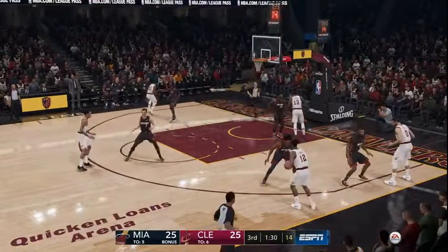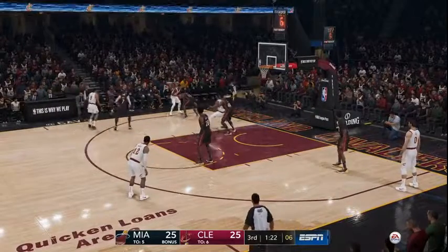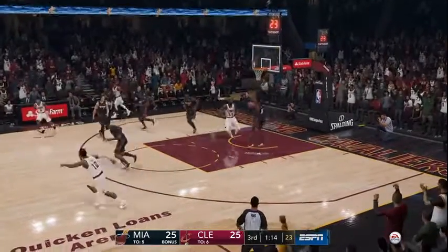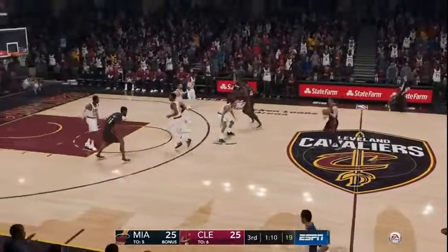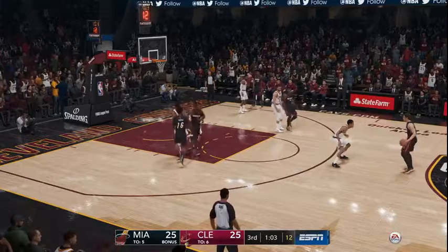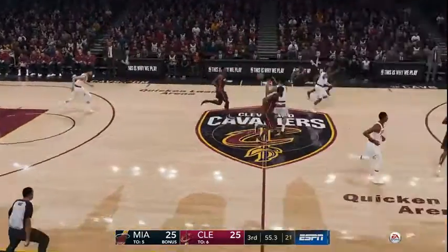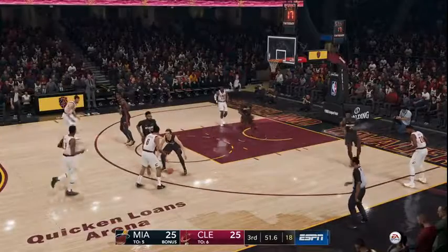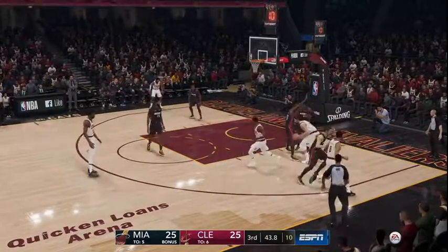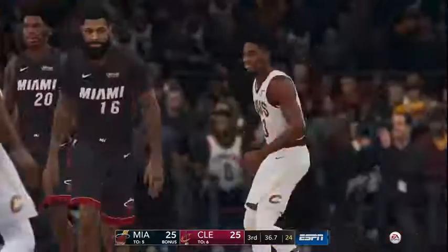Clarkson. Gets it in the left corner. To Clarkson. Lets it fly from long range. Jordan Clarkson hounded, shot off the mark. Dragic with the basketball. Tie game, third quarter. Clarkson to Love. And he knocks it down.